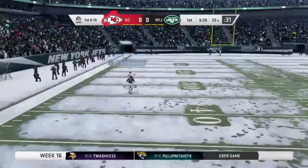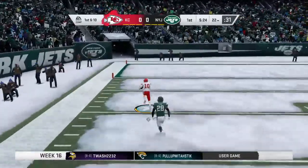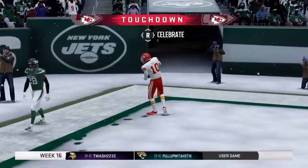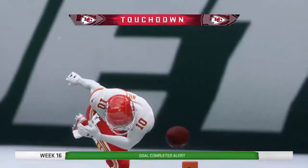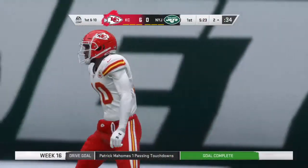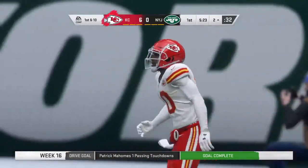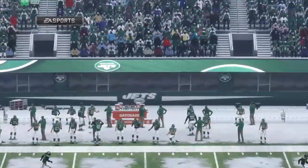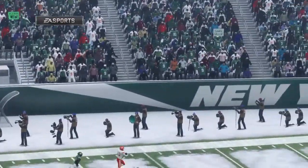Just 2 weeks left in the regular season. It's caught inside the 25. And all the way in for a Kansas City touchdown. Tyreek Hill becoming just the 2nd player with 30 touchdowns in a single year, as his guys are able to strike first here in this opening quarter.